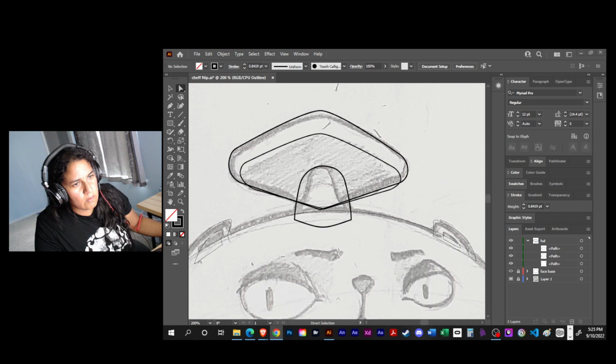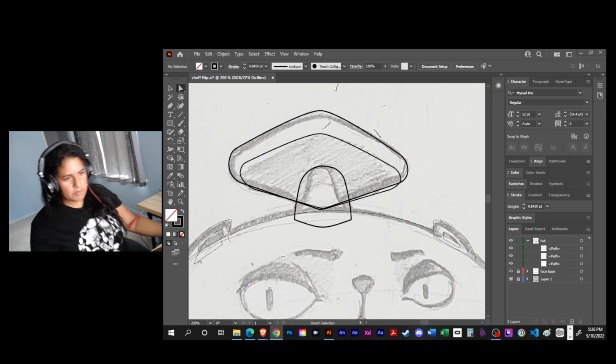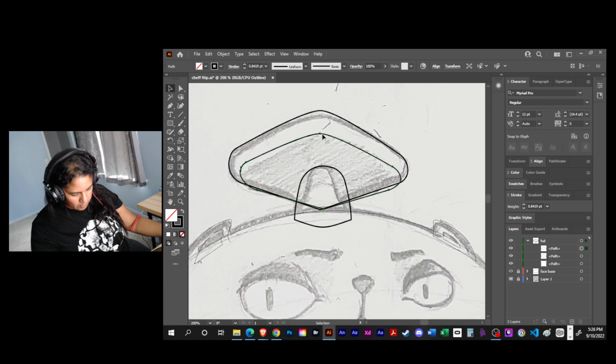Okay, so apparently it's called Snap to Pixel Increments in Illustrator. Let me see if they have a video for this. Let's see. So I'm watching this one, it's like 55 seconds. So View, Snap to Pixel. Okay. I remember back when you used to be able to... Okay, I think that's just snap to grid. That should slow down this weird issue I'm having right now. Okay, that feels a little better, a little bit.